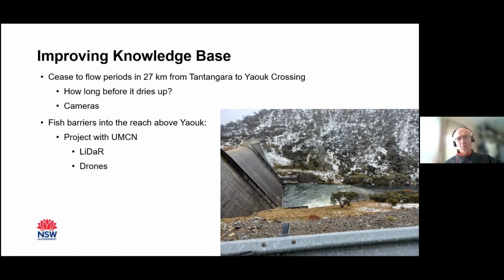We're also looking at, in that stretch above Yaouk, its usefulness if we did get it wetted up: how much could we expect the fish to come back into it? There's a project with the Upper Murrumbidgee Catchment Network, where we're looking to get some LiDAR and drone work from the University of Canberra to figure out where the fish barriers are. Where could the likes of Macquarie perch get to? How valuable would it be to keep water in those sections? There's plenty more, but that'll do.